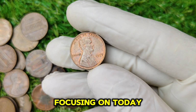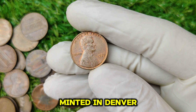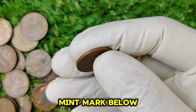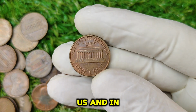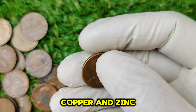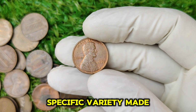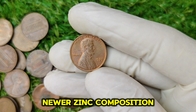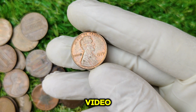The penny we're focusing on today is the 1982 D Lincoln cent, meaning it was minted in Denver, as indicated by the D mint mark below the date. Denver is one of the main mints in the U.S., and in 1982, they were heavily involved in the production of both copper and zinc pennies. What sets this penny apart? Well, it's the specific variety made of copper rather than the newer zinc composition, and we'll talk more about how you can tell the difference later in the video.